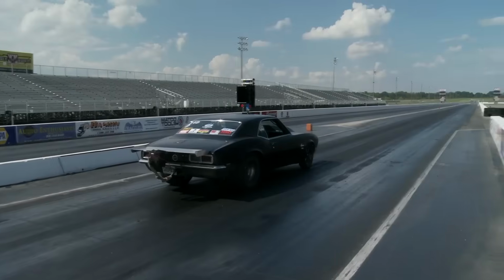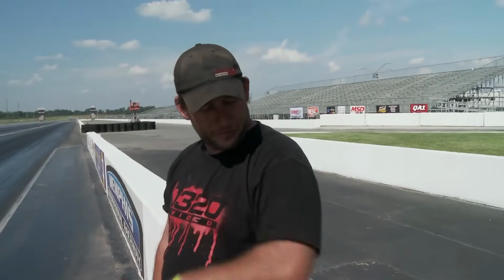It looked like you guys intended to make a lap. Yeah. And then what changed? Well, it wouldn't do a burnout. Our intent was to make a lap, and if it blew up, whatever. We were on our way to camp to pick up cam and lifters and put it together tonight and drive, but... You haven't slept in 4 days. We had 3 hours of sleep 2 nights ago.